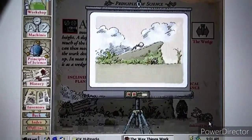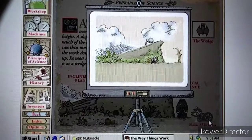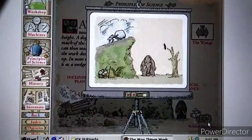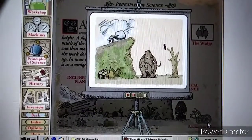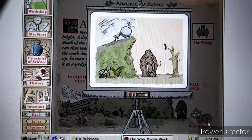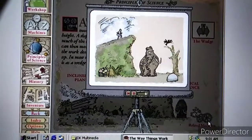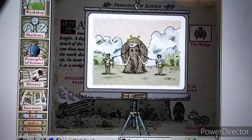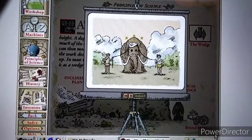I suggested replacing the tall towers with ramps made of earth. Not only did this require much less effort, it also increased the rate of mammoth capture. Oh, that's gonna hurt. And once caught, the mammoth was eager and ready for work.